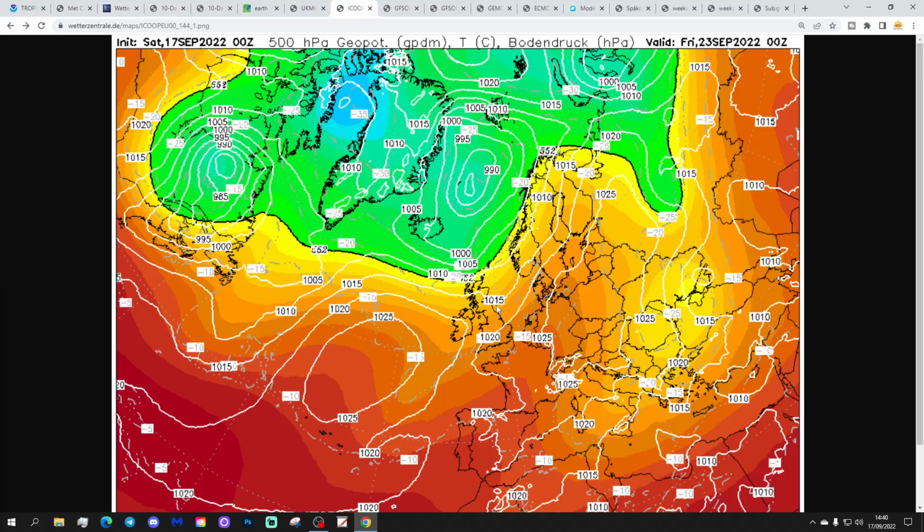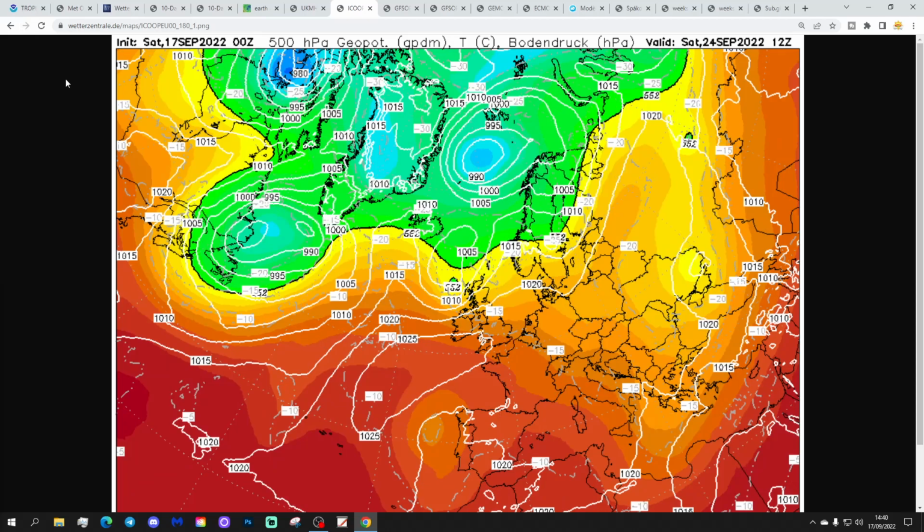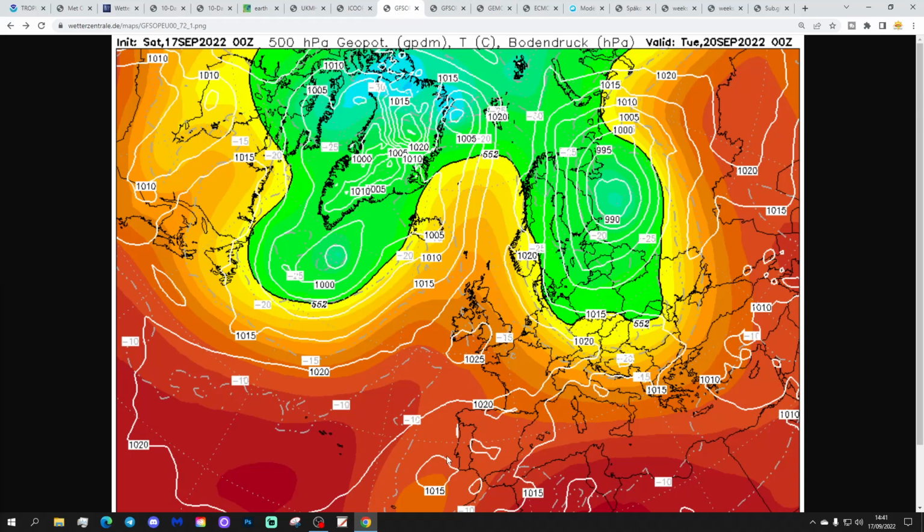Going to try and push southwards. How active it is as it pushes southwards and eastwards through Friday remains to be seen. Getting to the weekend, high pressure ridging into the south, keeping things mostly dry there, but low pressure bringing more unsettled weather up to the north.